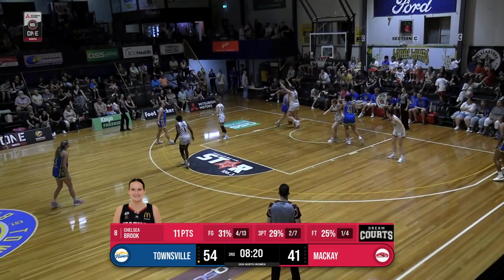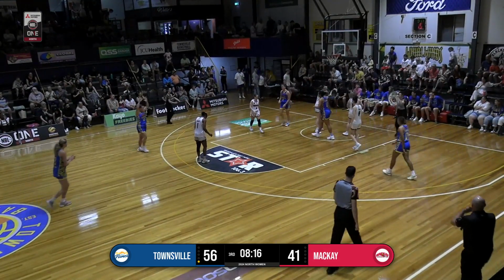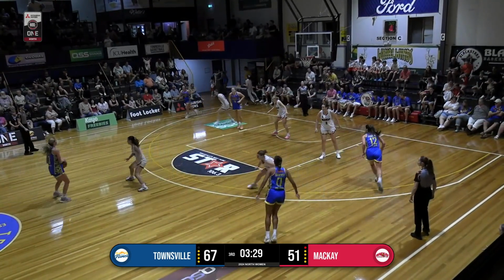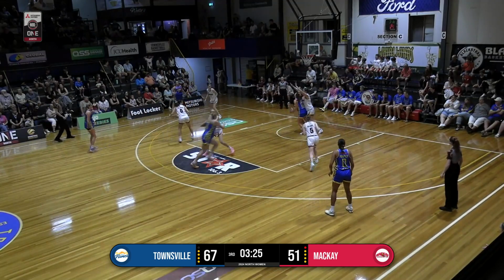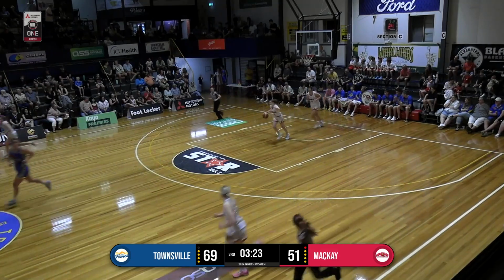Toffiano, here's Fowler, straight into the body of Brooke, comes back left hand, high off the glass. Oh, Gaze there got mixed up in what they were running. Fowler inside, reverse, right hand scoop shot.